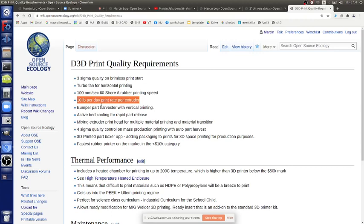What's the next one? Bumper part harvester with vertical print. So basically you put a bumper on the head so that when you print something, you actually bump it off and it falls off the bed into a bin below, and you're just collecting hundreds or thousands of parts. If you design it to be the appropriate geometry, with a weak connection to the bed, which we know we can pretty much perfect right now, you could do that.